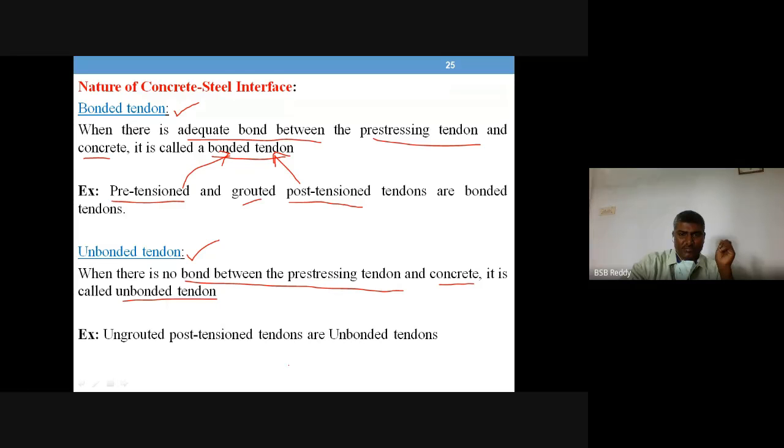So it is possible in only one case, which is post-tensioned, ungrouted tendons, which will be unbonded tendons. Okay. So in pre-tensioning, there is every chance of a 100% bonded tendon. In post-tension, you can have a bonded or unbonded tendon. Post-tension, there is an option.